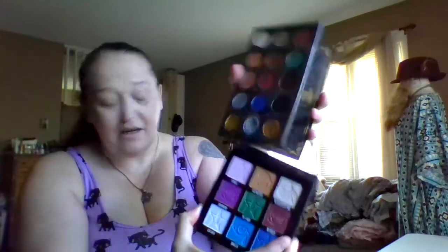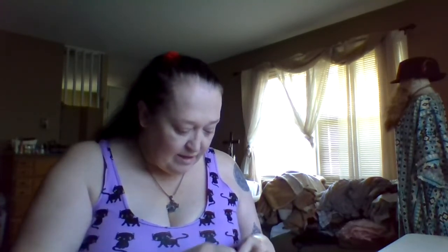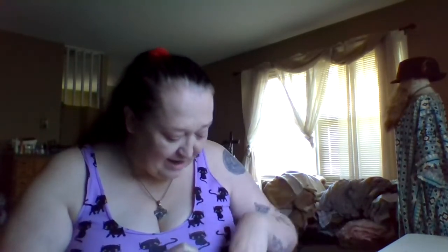Now, you may be wondering why I chose the Spellbook palette to go with the Mini Controversy palette. Because it has contrasting colors, that's why. So, out of one, I can transition, and there should be no problems with that. And of course, I meant to do this before I even came on. I meant to go ahead and prime my eyelids, even though sometimes I feel like it's not what we do when we put foundation on our face, right?